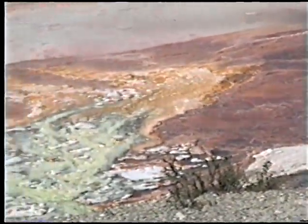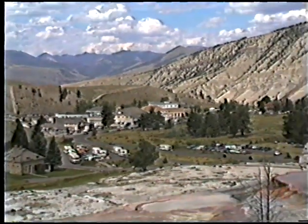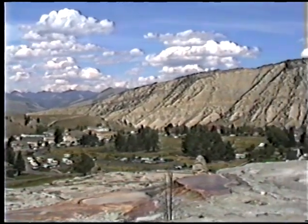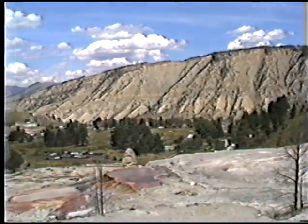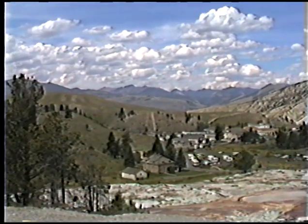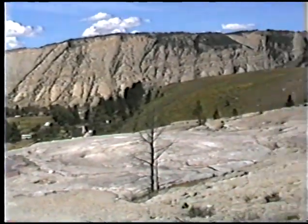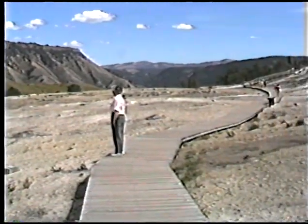Where we're at is Mammoth Hot Springs. There's the Mammoth Hot Springs Hotel, Visitor Center, places where the workers stay. Looking off in this direction is Montana, about 1 mile north of Mammoth Hot Springs. Pan over now to see Minerva Terrace. A long view.